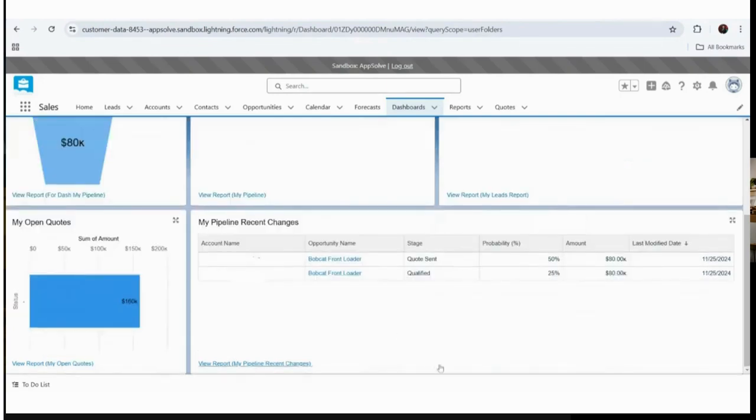purchase. On the left, it's bottom left, My Open Quotes. This also can help the salespeople have a better understanding of their own focus for the greater funnel, as well as My Pipeline Recent Changes. This is kind of a convenience factor that can enable the salespeople to click into active opportunities, update quotes, etc. This concludes the demo of the Sales Cloud dashboards.